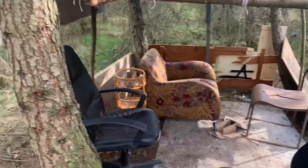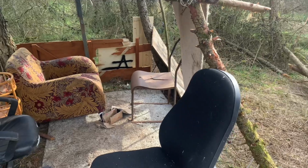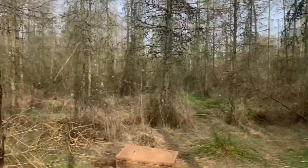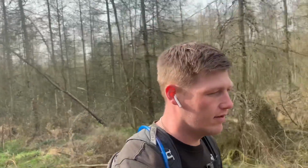Right, I know we said we're going to move on, but I'm just thinking, how did I get a sofa through these woods? Let me show you. How do you do that? How do you get through all this wood? And you can get that through. If anyone knows, let me know in the comments, because I don't have a clue. Right, let's move on.